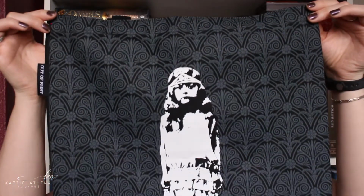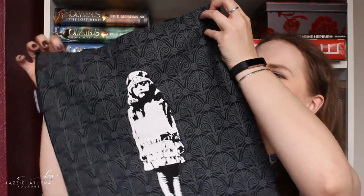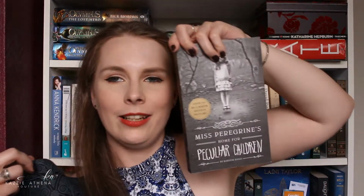And then the pièce de résistance, my favorite thing ever from this book haul. I saw it in Waterstones and I had to have it. I didn't care how much it cost, I had to have it. It's a tote bag from Miss Peregrine's Home for Peculiar Children. Oh my goodness, I love it. Just look at it. The material is so sturdy, it's unbelievable. And it has the photo, which is on the first book, and oh my goodness, I love it.